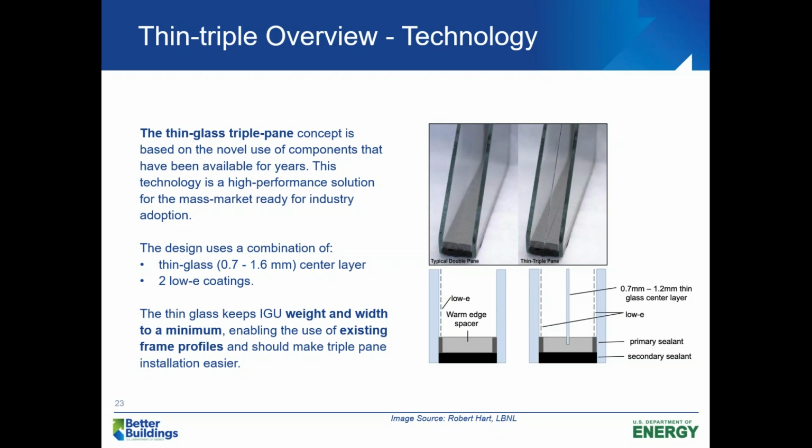Okay, so the technology itself is pretty simple. We start with just a standard double pane insulating glass unit. You can see on the picture. And what we do is you drop in a thin piece of glass. This is anywhere from, say, the glass that's used in a big screen TV to something that's kind of in between that and standard or traditional window glass. You drop that glass in the center of those two panes, and now that you have two gaps, you can add a second low E coating. You can add a couple other technologies, a gas fill in there as well. But that's really all that there is to it.